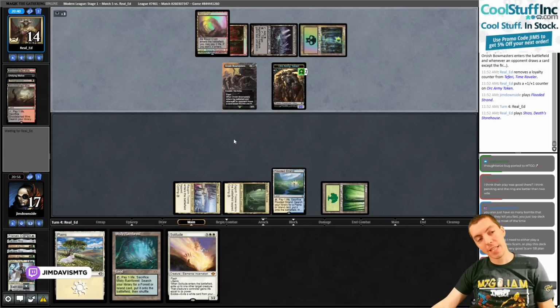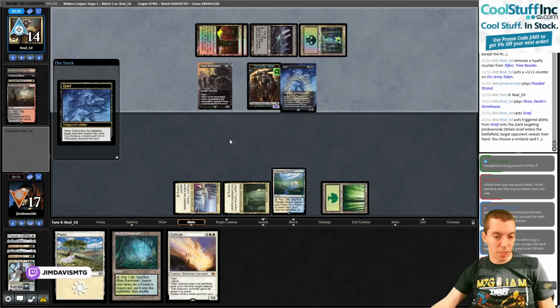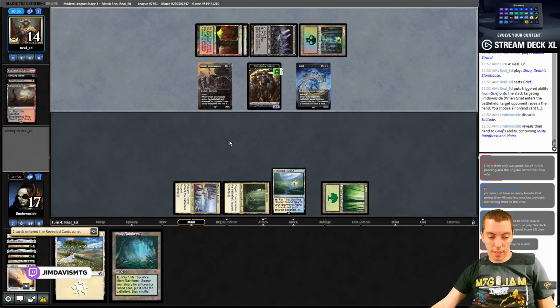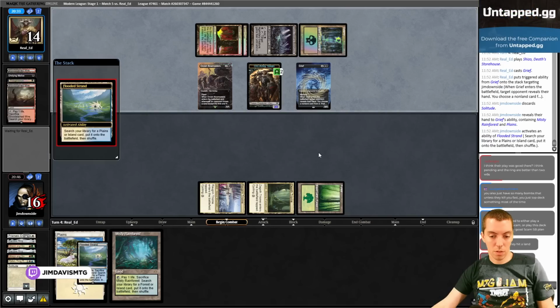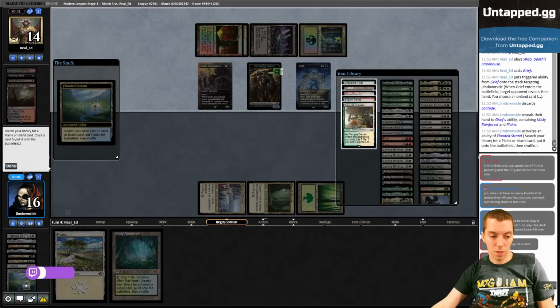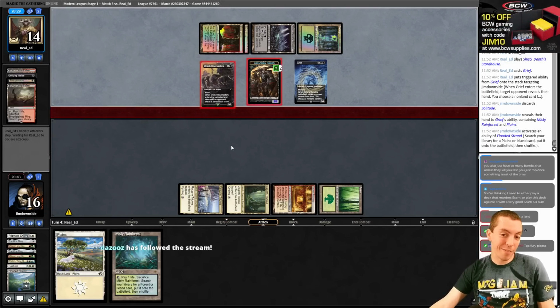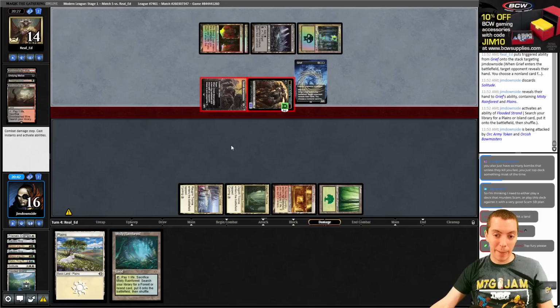Yeah, so they had to have a land too. They had it. We're still in reasonably okay shape. That was pretty bad for us though. I don't think we can not play Teferi, nor do I think we can not use it. Just need to draw a spell. There really isn't much more to it than that. Not exactly the high level analysis of these last few games.